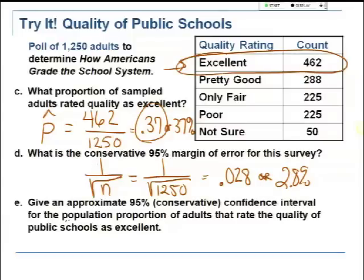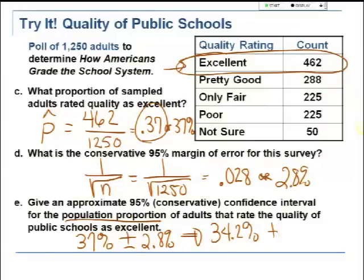I would estimate the population proportion of adults that say excellent to be somewhere between, let's do 37%, and go out our margin of error each way. We'll add and subtract off that 2.8%. So the range would be 34.2% all the way up to a little less than 40.